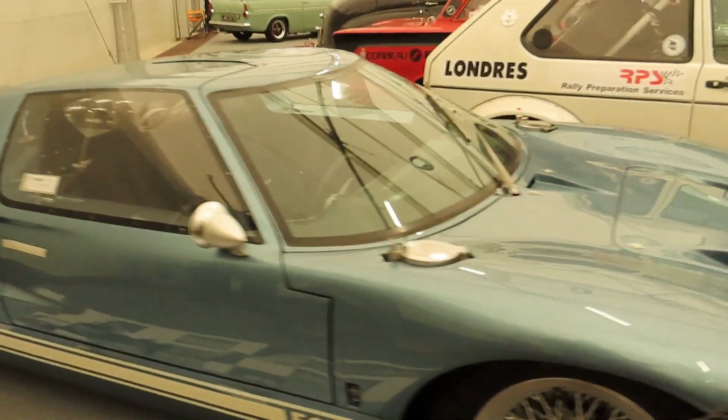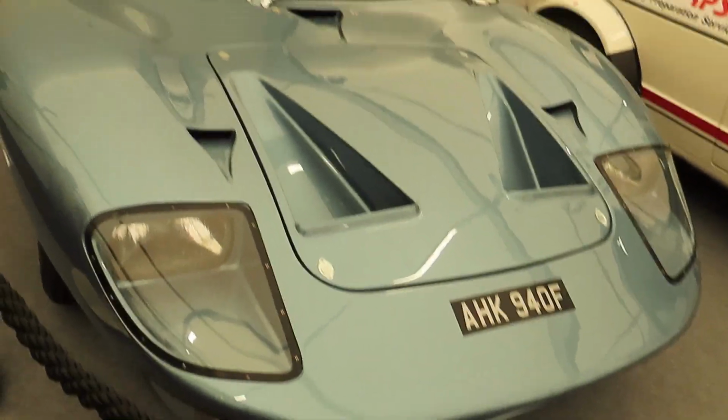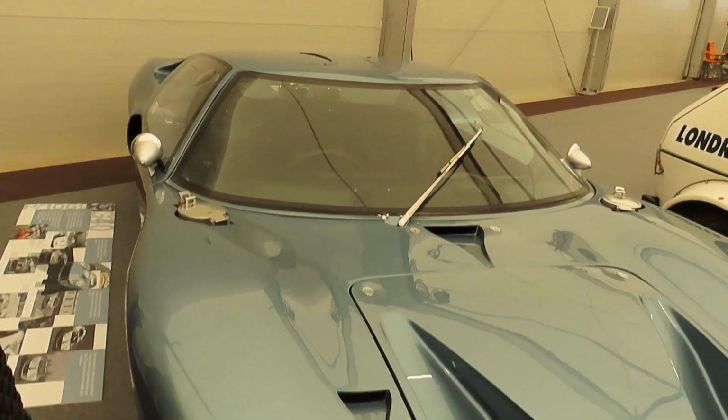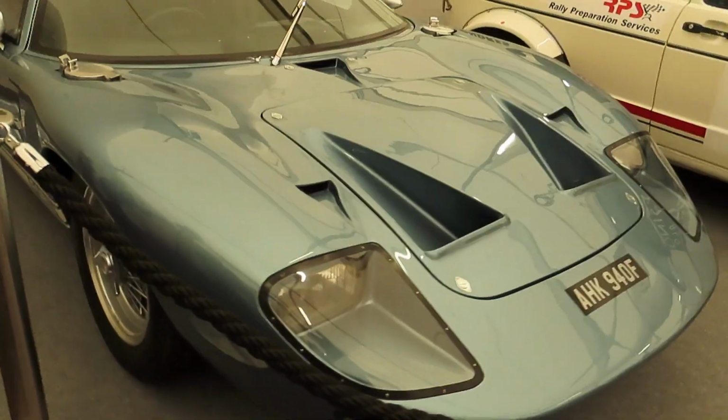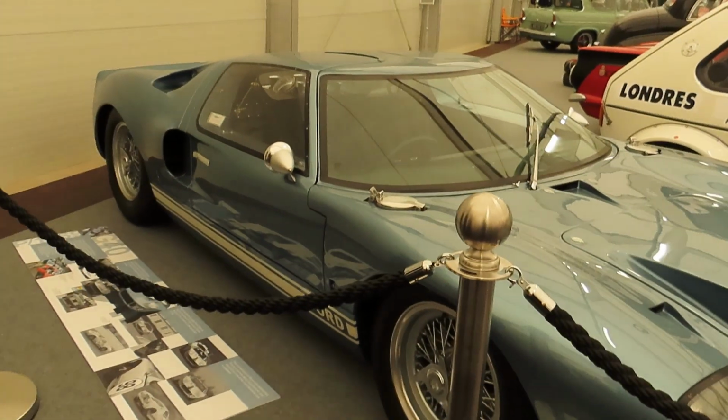So this is actually not a replica one, but an original 60 GT40 that was used at the Geneva Motor Show for a bit of promotion and things, but the original ones are worth a serious amount, and I can see why. What a beautiful and historic car that is.